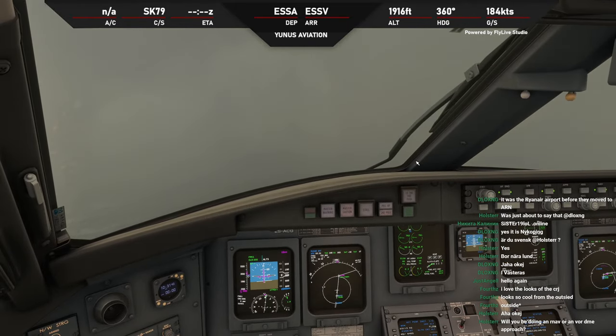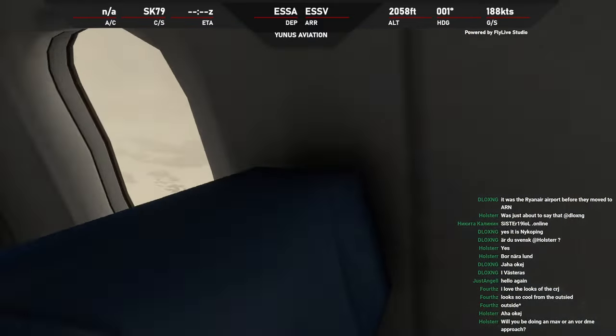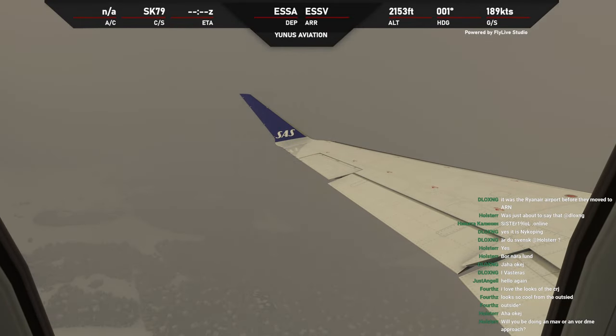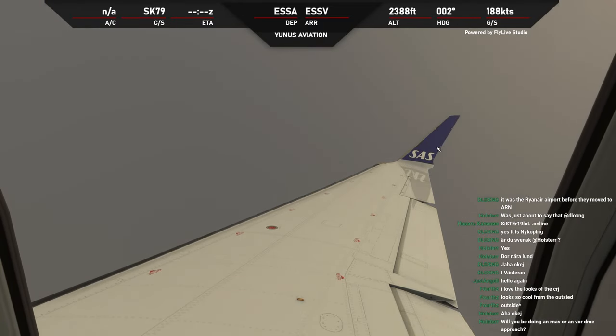Scandinavian 2 Kilo, request taxi. Scandinavian 2 Kilo, taxi holding point, runway 01 left. Taxi holding point, runway 01 left, Scandinavian 2 Kilo.